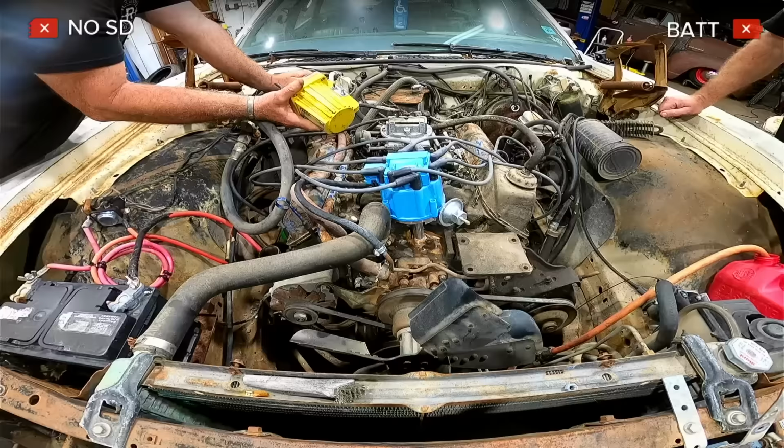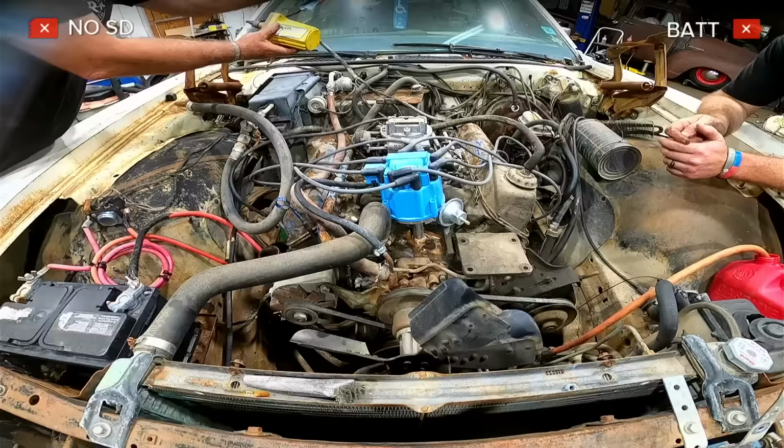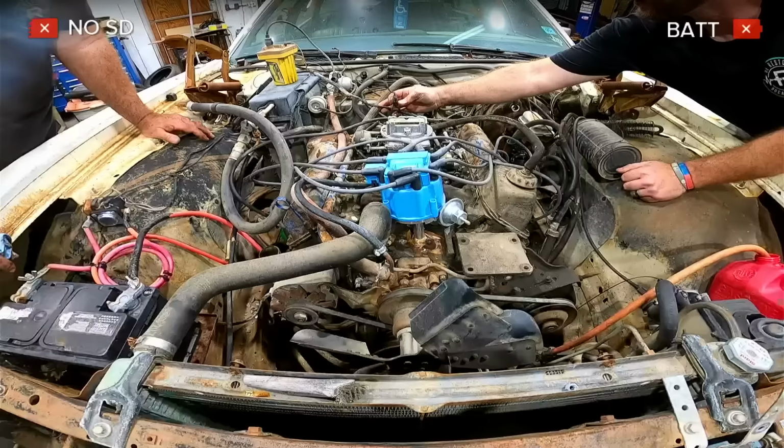Because he's got a HEI. Right. It wasn't hooked up to anything like that. It's just... Huh. So I guess that's what they were using on the old ignition system, maybe? I guess so. Super cool. That thing is huge. Some bad wiring here, huh? Yeah. Wow.